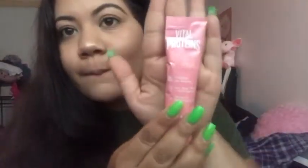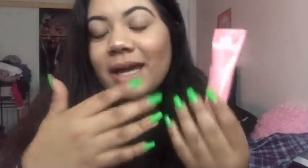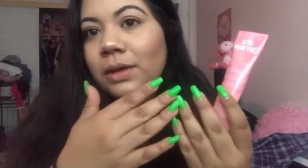But the first thing I notice is this little, oh, by the way, I hope you guys like my nails. I got them done maybe 2 weeks ago. I'm gonna get them redone, and I'm probably gonna get white nails, because I really miss the color white. I usually get bright colors, so I really liked this green.